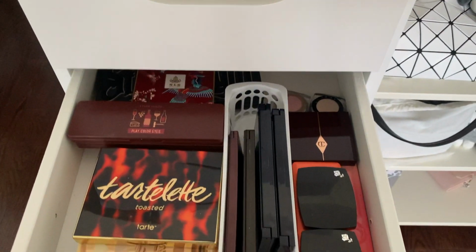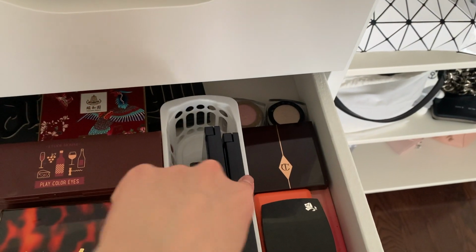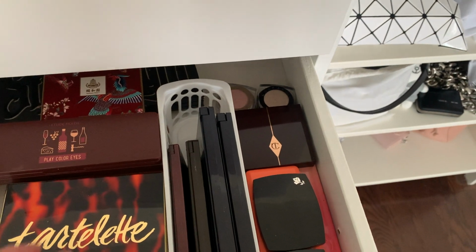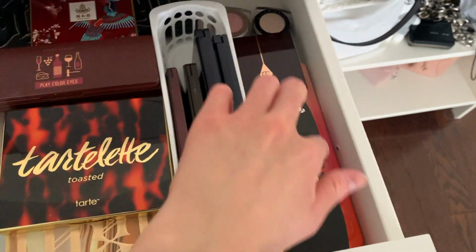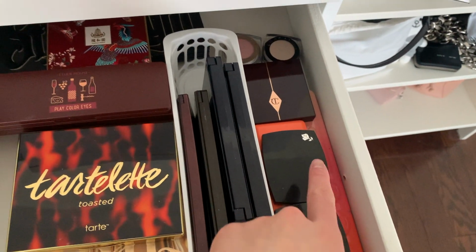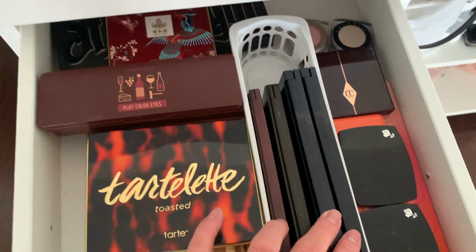Okay, and then I have a bunch of random eye palettes. This is a great one from Charlotte Tilbury, in the shade Pillow Talk, I'm pretty sure. Is it? Yeah, Pillow Talk from Charlotte Tilbury. Lancome ones, I have Etude House. This is a Too Faced one, the peach palette. And then some L'Oreal shimmer shadows, and two Estee Lauder ones.